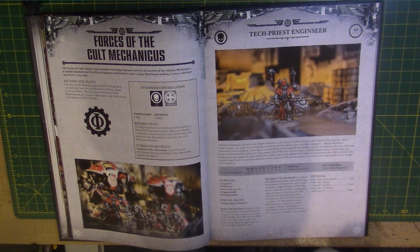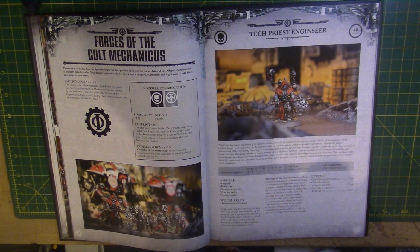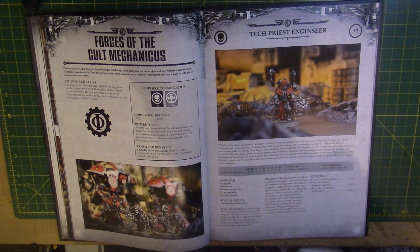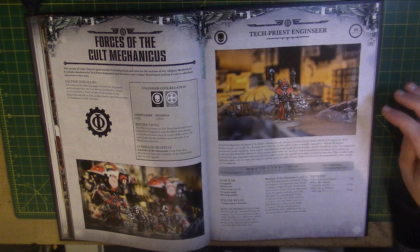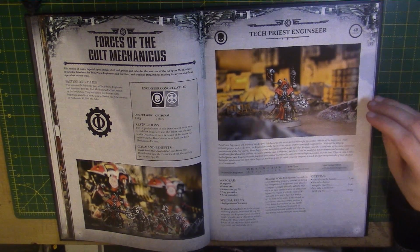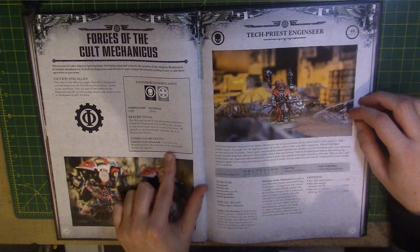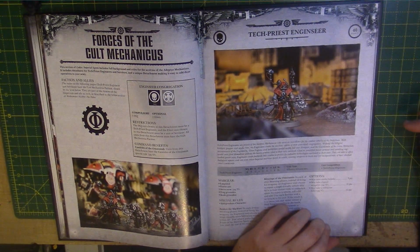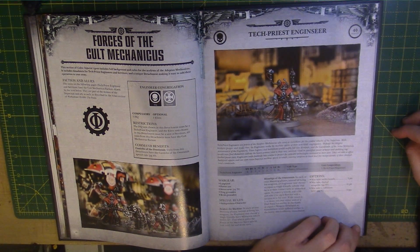We'll start off with the Forces of the Cult Mechanicus. They are a compulsory HQ choice and an optional elite choice. The HQ unit chosen as detachment must be a Tech-Priest Enginseer, and the elite unit chosen must be a unit of Servitors. All units from this detachment must have the Cult Mechanicus faction, and they have a command benefit. They have the Canticles of the Omnissiah special rule, and that is in here. I believe that's exactly the same as for Cult Mechanicus one, so I won't go into too much detail.